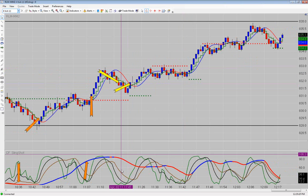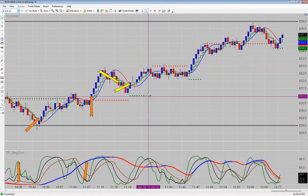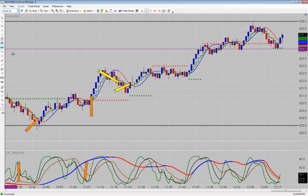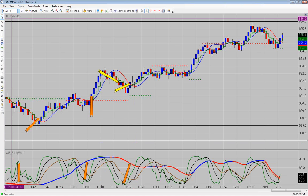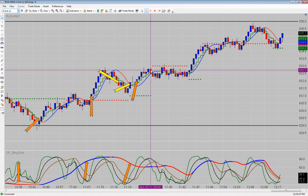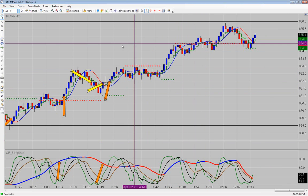Then at that point, we could have actually reversed it, because we had bullish divergence and a close up above everything right here. This was the bullish divergence. And this was the close up above everything, right there. Then another one right over here.